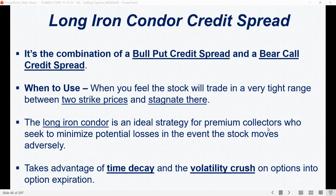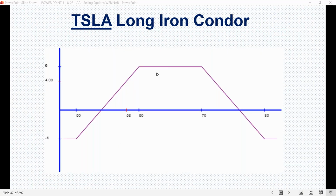So it's ideal for premium collectors who seek to minimize potential losses in the event the stock goes outside of that range. What it does is take advantage of the time decay and the volatility crush on your options into expiration while it's trading in a tight range. So here's an example of this strategy on Tesla. And the thing about this is you can leg in or leg out. So that makes it a really nice strategy to add to your portfolio.